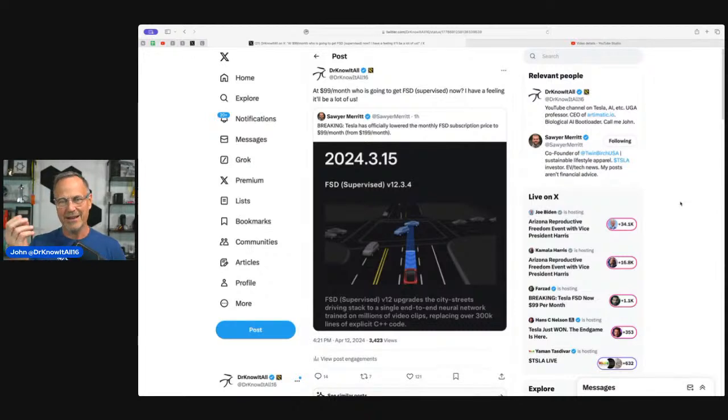But if they have a good flywheel right now, they can identify the problem areas, the disengagements, knowing that, I don't know, some guy in a yellow jacket holding up a stop sign under a certain construction scenario, they can flag those kinds of things and then suck that into the data engine. You're not going to get a ton of that stuff, but with more and more people driving it, they're going to have access to more of that kind of data. So that is going to be a massive, massive benefit to Tesla.